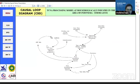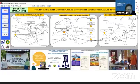And we continue to stock flow diagrams. Here, I divide this processing model into 3 submodels, namely yellowfin tuna stock submodels, the tuna floss industry submodels, and the tuna jerky industry submodels. I have applied this model to our guided group Azmanajaya in Belu Regency.